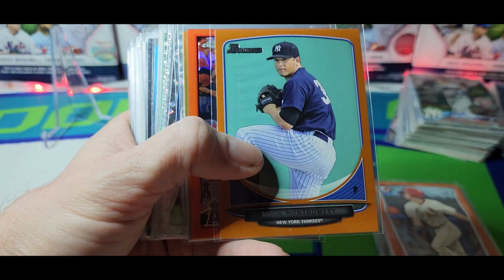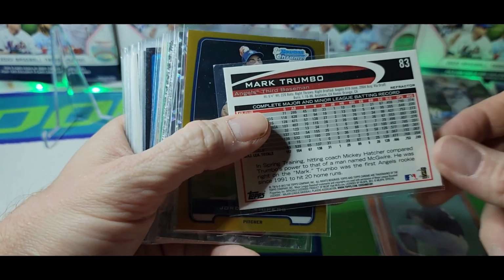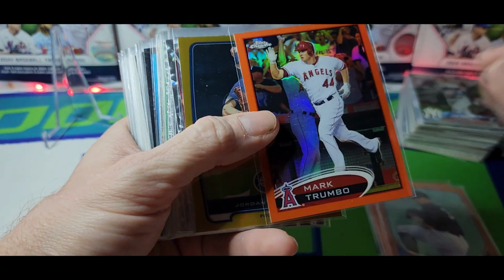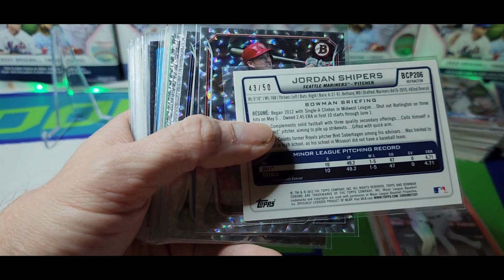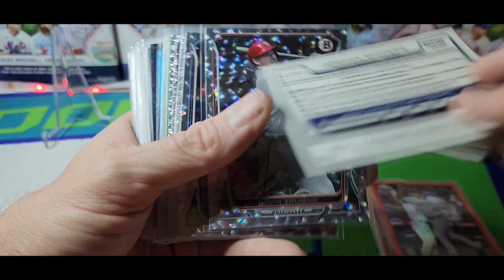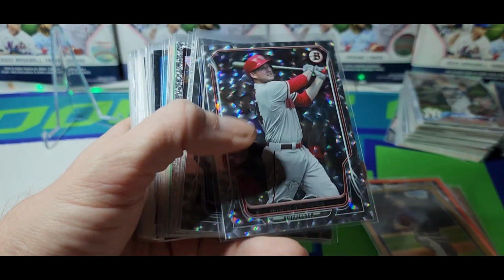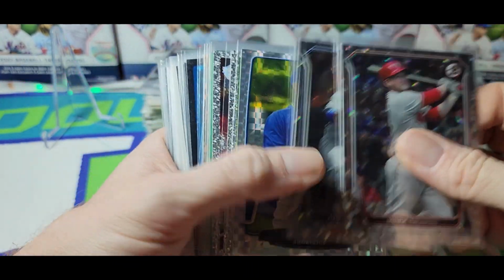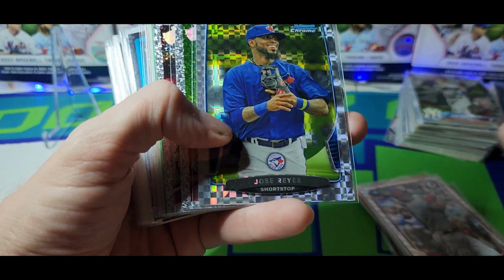The print runs are lower. There's less numbered stuff, and I'm old enough to remember some of these guys, like when a lot of these guys were good. This is kind of neat. I mean, I've never heard of Jordan Shippers, but a gold out of 50. I don't know. Somebody might buy that. I'm guessing these are like ice parallels. A lot of this stuff I don't know what they're called.